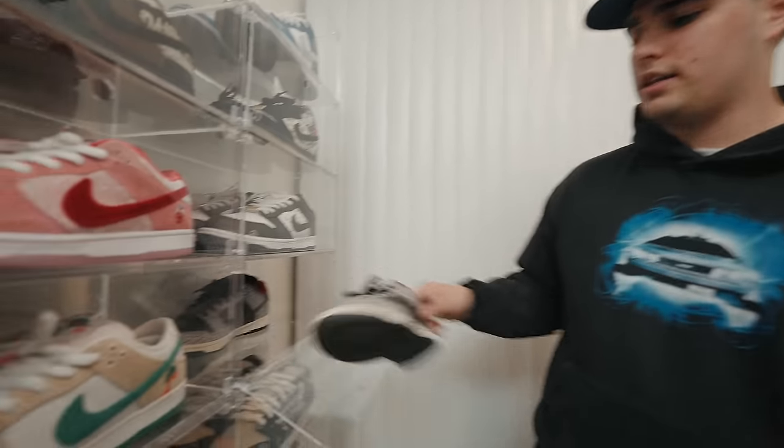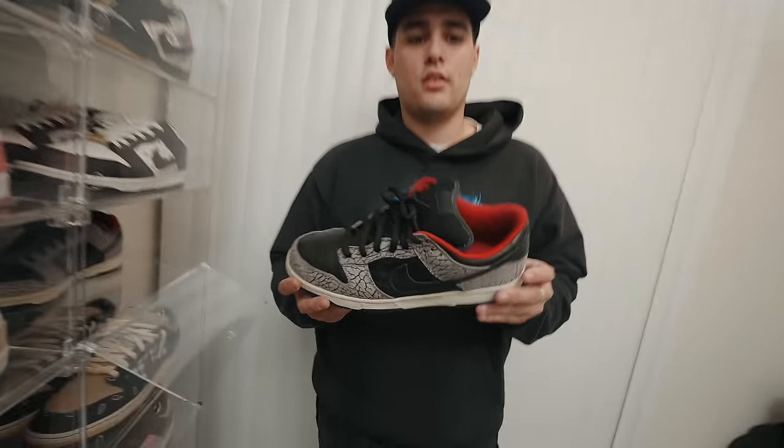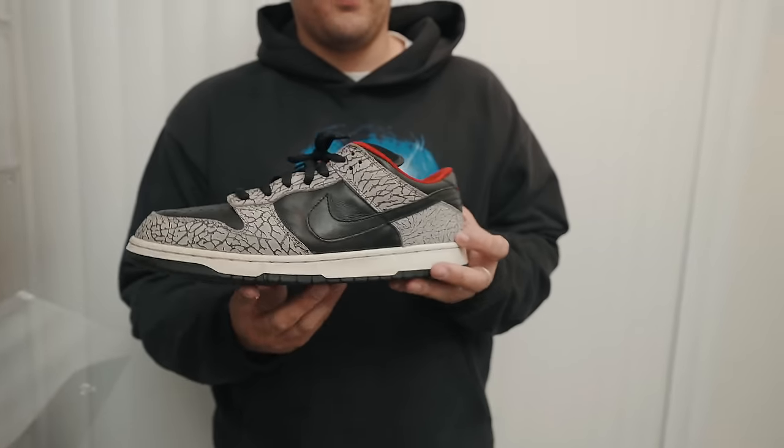Cool shoe. Good little homage to the 03 pair. Nothing compared to those, in my opinion, but nice little pair. Shout out the Juice 4K on TikTok. He sold me these. Some of y'all might know him as Alex. Good dude. He sold me these for a pretty decent deal.